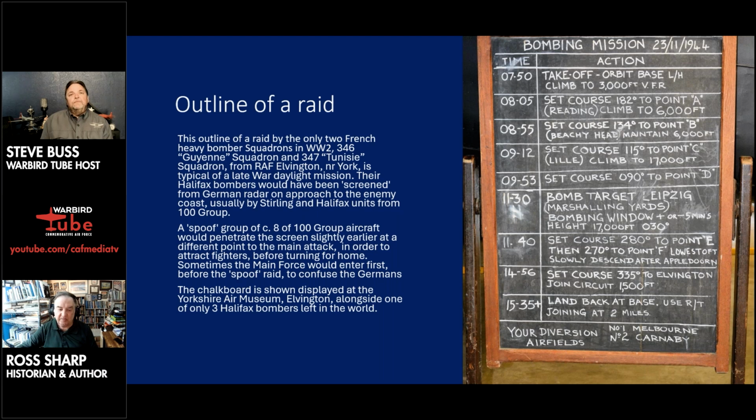A spoof group of around 8 of 100 Group aircraft would penetrate the screen slightly earlier at a different point to the main attack in order to attract fighters before they turned for home. Sometimes the main force would enter first before the spoof raid to confuse the Germans, who got used to the idea that they would be spoofed on the first penetration.